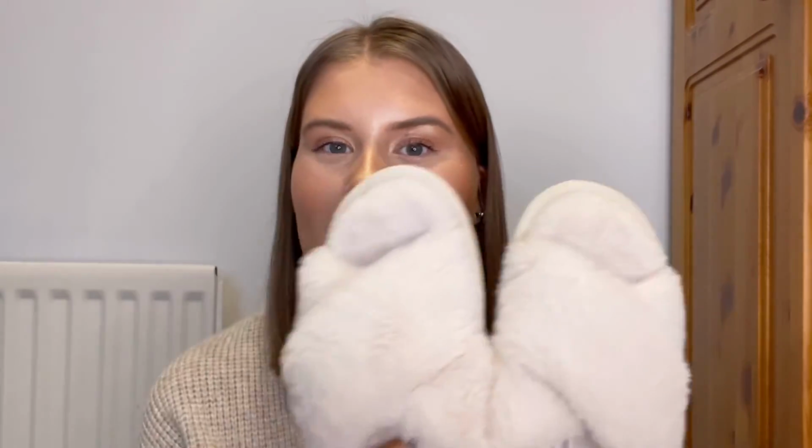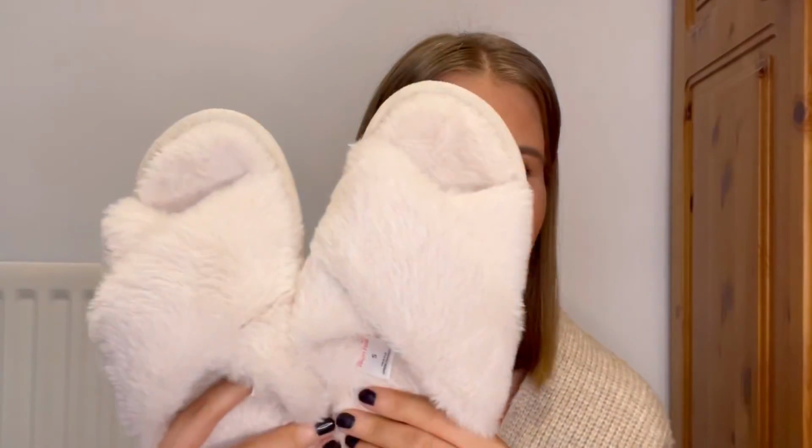Next item is very random, but I've been obsessed with them, and that's my slippers. I've loved slippers since the very beginning of last year and lockdown and everything. It is literally my shoe of choice daily, but I've been obsessed with these ones recently because I got them in January. They're from my local Sainsbury's, so if you have a Sainsbury's near where you live, then hopefully they'll be in there, and they come in different colours. They're only £6, which is really affordable I think, but so many brands do slippers like this. But yeah, they're just so cute and I love them, so I want to share them with you.